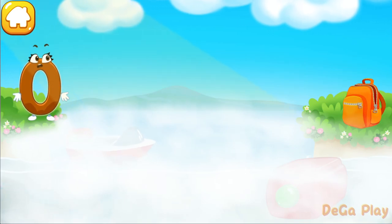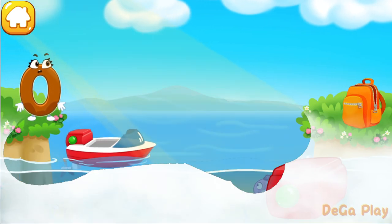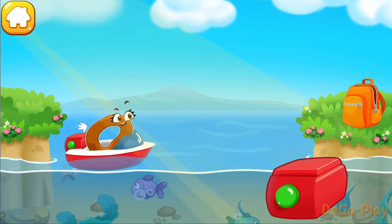different shore. Help it get to the backpack. Tap on the fog to drag. Tap the button so the boat sets sail.